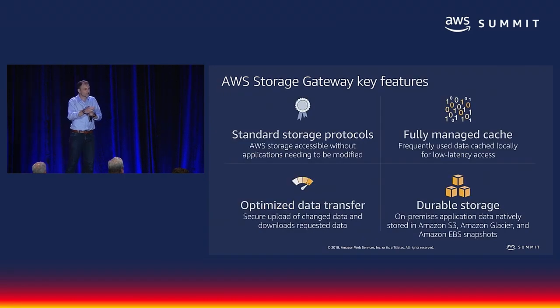No matter what type of storage or type of gateway, if you like, that you're using, there's sort of 4 key features to the service. One, I mentioned it, it's the idea of standard storage protocols. You don't have to change your applications to store data in the cloud. If you have a file-based application, it does an NFS mount to the gateway, and it reads and writes files. Similarly with SMB, a Windows-based SMB application connects to a file share, and it reads and writes files.